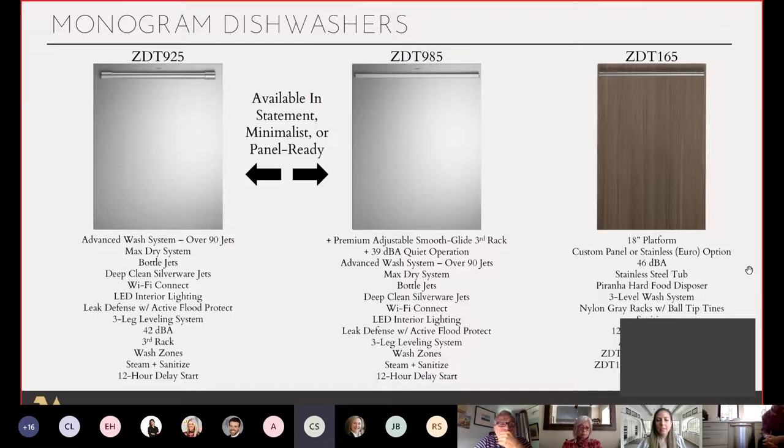Now guys, all of these dishwashers are panel ready, or they can come with stainless panels. When you order them panel ready or with stainless panels, be certain that you order the handle kit if you're going to use the statement or the minimalist handle. So you have to always order that handle kit when you order the dishwasher, whether it's panel ready or stainless.